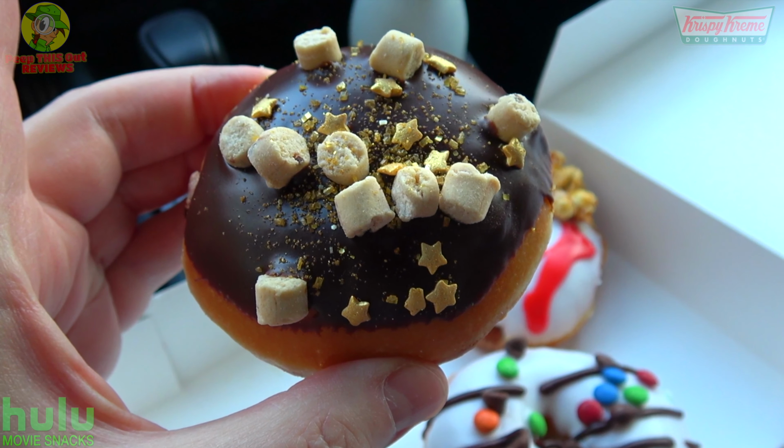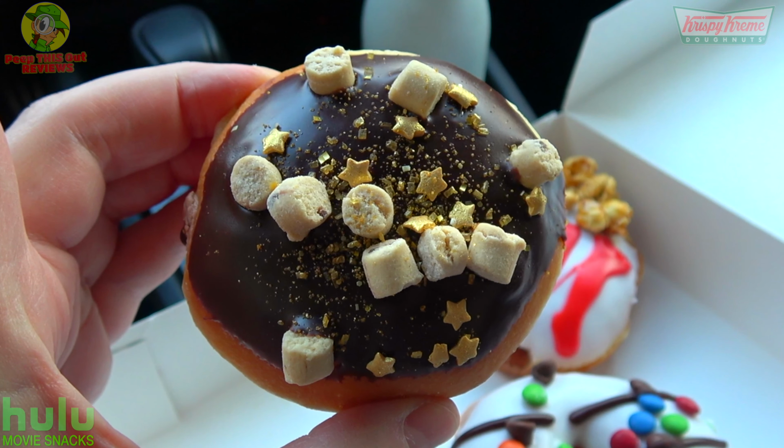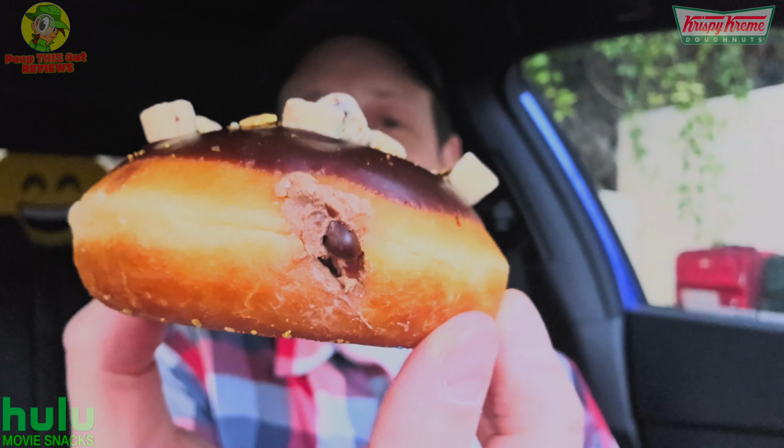This really looks pretty solid, and I'm hoping there's going to be a decent amount of that cream on the inside. And just to be on the safe side, I think I'm going to go in on that puncture wound right over there because it looks like it's got a very decent amount. So here we go, guys. The Cookie Dough Superstar Doughnut, part of the Hulu Donut Collection. Movie snacks over here at Krispy Kreme. Let's peep this out.